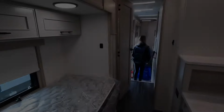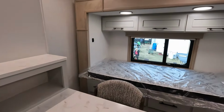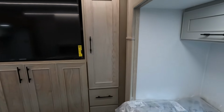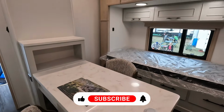Check it out. Just walked into this camper. It's a Mobile Suites fifth wheel. Actually has a front bunk room. That's why I want to start filming this. It'd be great for families. I mean, a lot of fifth wheels I noticed don't have bunk rooms. It's got a bunk on each side. Got this desk area in the middle.